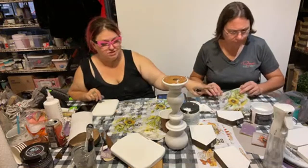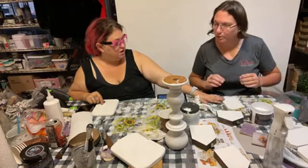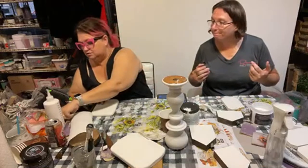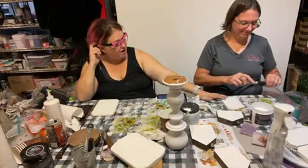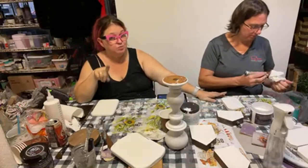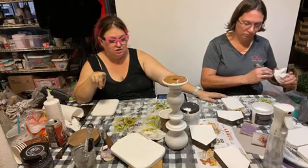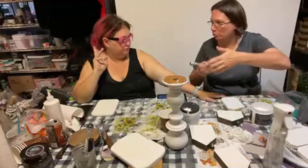So you're going to use the liquid patina. You're going to paint it on first with a paintbrush. A paintbrush would be helpful. Thank you. And then you're going to put the napkin down, and then you're going to delicately paint over it again. But remember, tissue papers tear a lot easier than your regular decoupage mulberry.